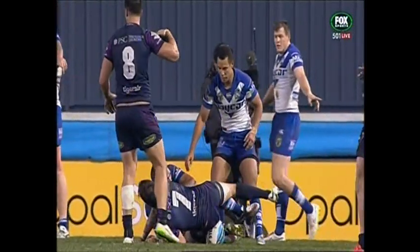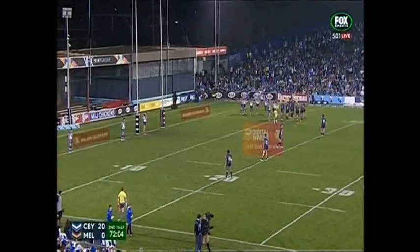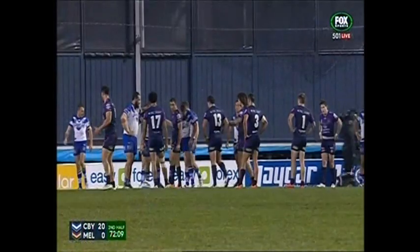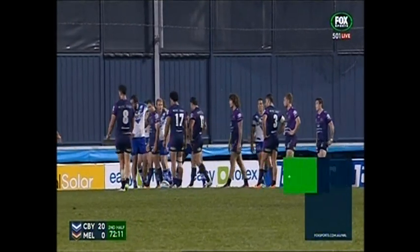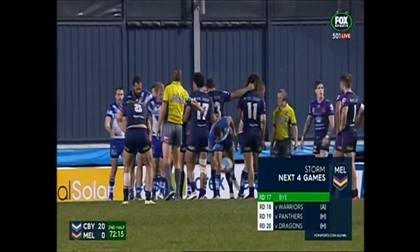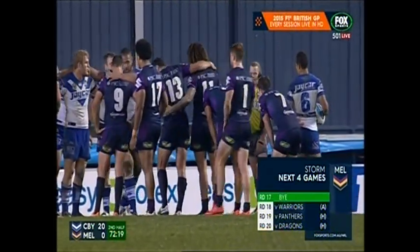Ball comes free. Ben Hampton shocked that a penalty wasn't coming his way, but take a look. Melbourne Storm waiting to form this scrum with the Bulldogs wrestling cage in the background. The one addition from the old days here at Belmore Oval.